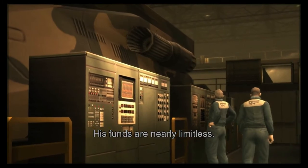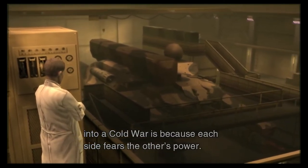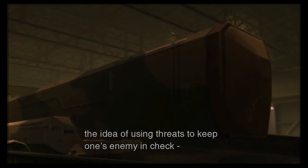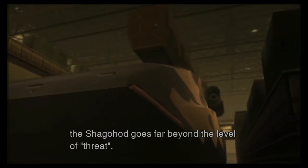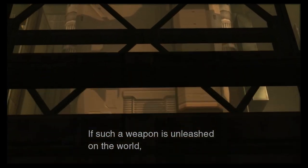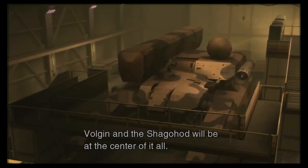His funds are nearly limitless. He could start mass production tomorrow if he wanted. The reason that tensions between East and West have settled into a Cold War is because each side fears the other's power. Deterrence. The idea of using threats to keep one's enemy in check is the perfect word to sum up this state of affairs. But the Shagohod goes far beyond the level of threat. It will render the concept of deterrence utterly meaningless. If such a weapon is unleashed on the world, it will not be long before all nations are engulfed in conflict. The Cold War will end, and the entire planet will be consumed by the fires of war. Vulcan and the Shagohod will be at the center of it all.